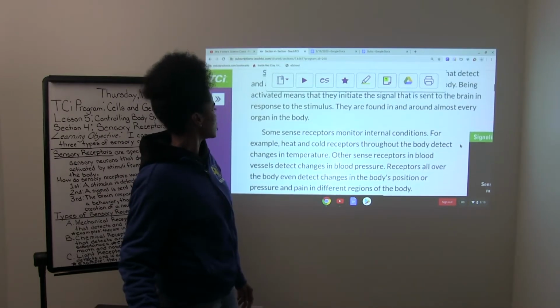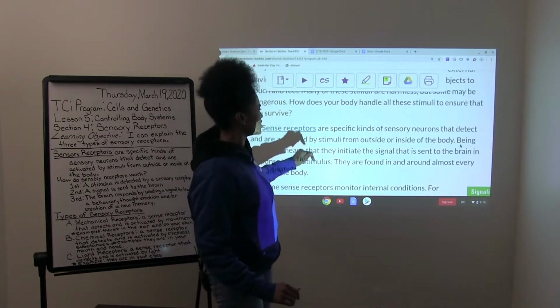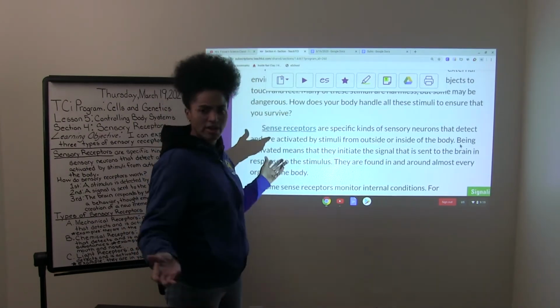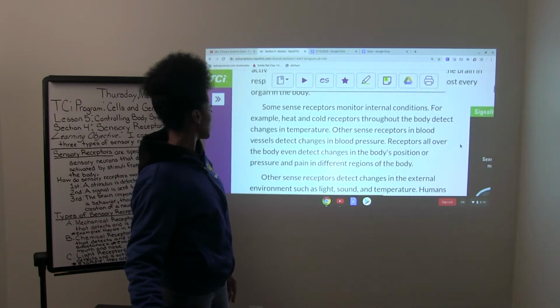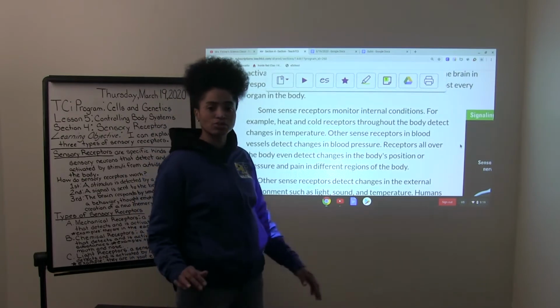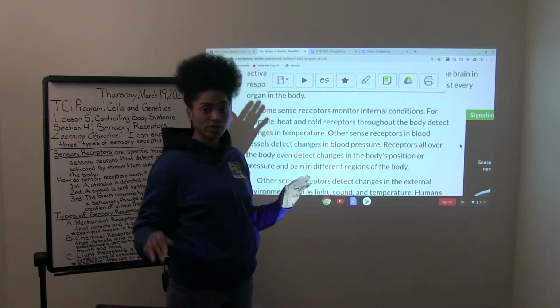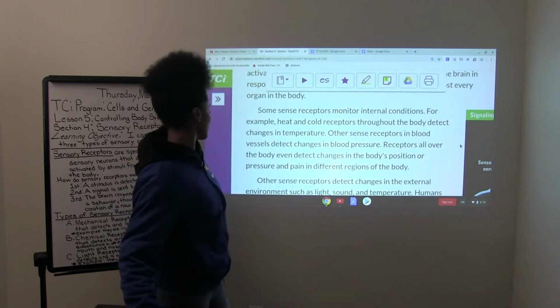So we need our sense receptors to handle situations to make sure that we survive. You don't want to have too much pressure on your body. You don't want blood pressure to be too high. You don't want to have any levels of pain. Your sense receptors will pick up on all that for you and send messages to your brain so that you can take action.